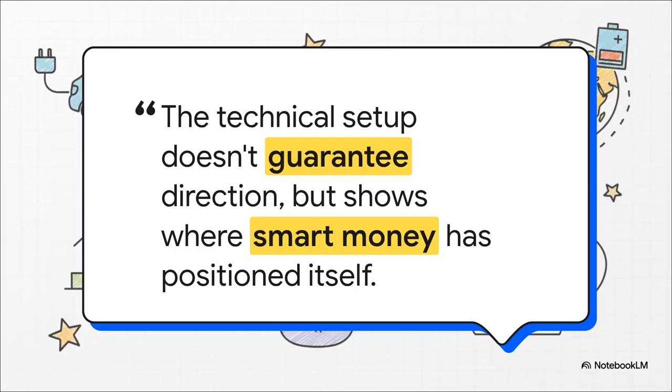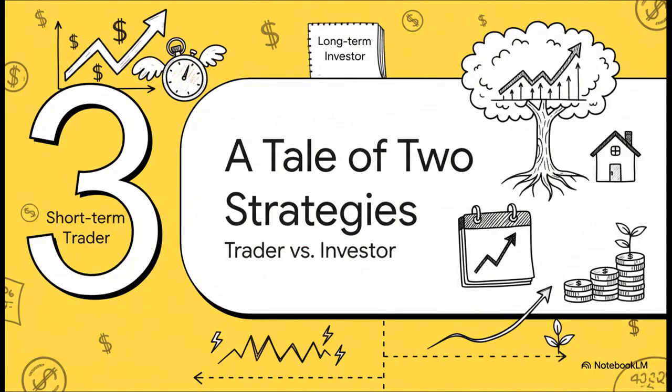And this quote from the source really nails why we even bother with all this stuff. None of these indicators is a crystal ball, right? But what they can do is give us clues about where the so-called smart money is placing its bets. And that's the thing. How you read these signals really depends on if you're in it for the short haul or the long game. Let's look at how this same data can lead to two totally different strategies, one for a trader and one for a long-term investor.